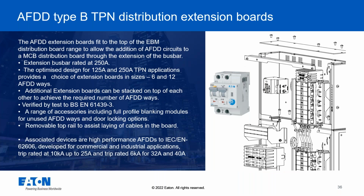These units, as I said, are top mounted. They are stackable. They come in the Type B variant of the Memshield final distribution boards, high load boards, and the split load power and lighting boards, and come in a 6 and 12 way. They're optimized for 125 and 250 amp TPN applications, enabling you to use our 2-pole 3-mod AFDD devices for those applications when it comes to BS 7671 Amendment 2.